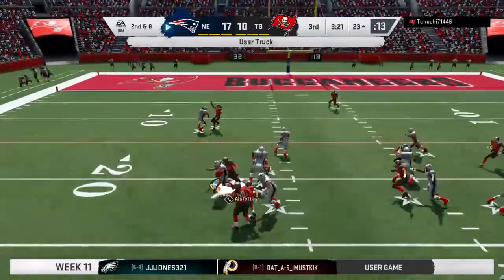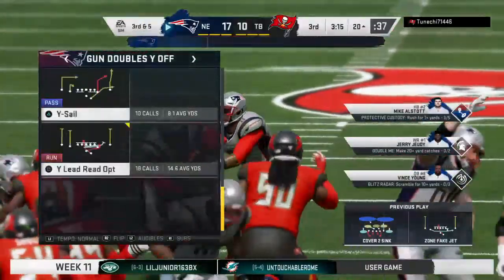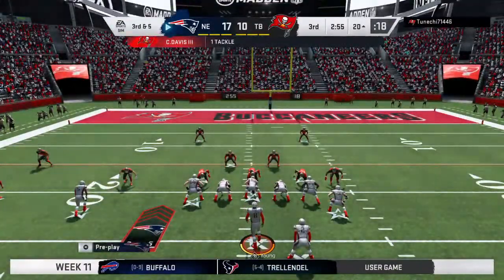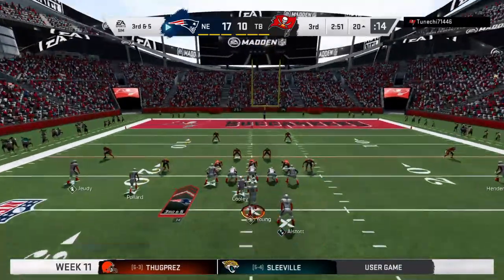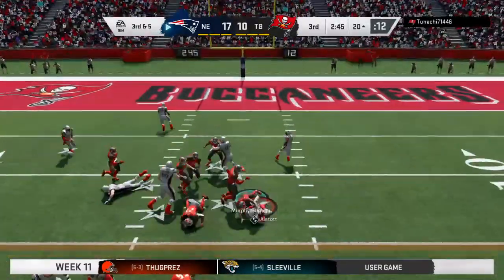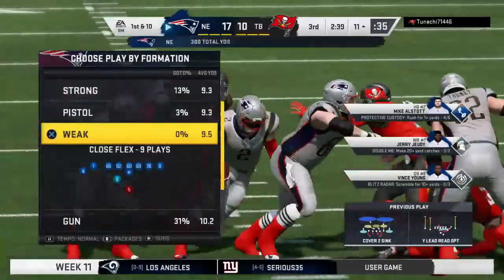They'll run it now out of the gun, and able to get about 3 as he's taken down right at the 20. Well, they had a gain of 1, then 2, and now 3. They'll run it now out of the gun. And he breaks through another tackle, and he gets the 1st down yardage before he's brought down just outside the 10 at the 11.